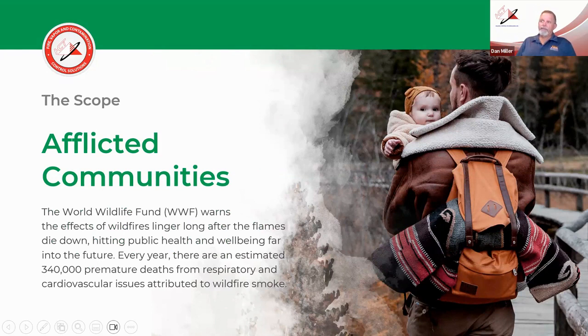So if we look at effects beyond the fire itself and after the fire gets put out, the World Wildlife Fund warns that the effects of wildfires linger longer than the flames themselves. And even after the fires die down, public health is being impacted well into the future. Every year, there are an estimated 380,000 premature deaths from respiratory and cardiovascular issues attributed to wildland fire smoke.